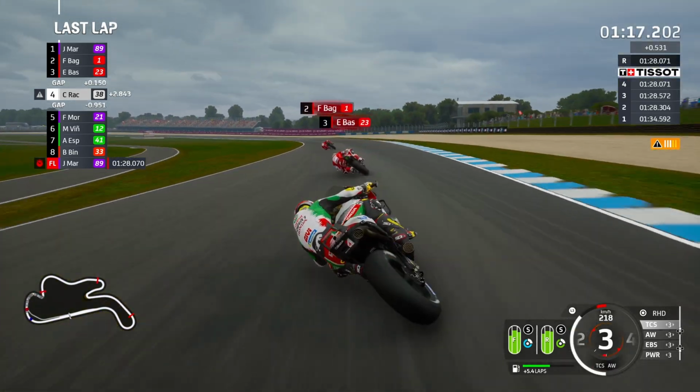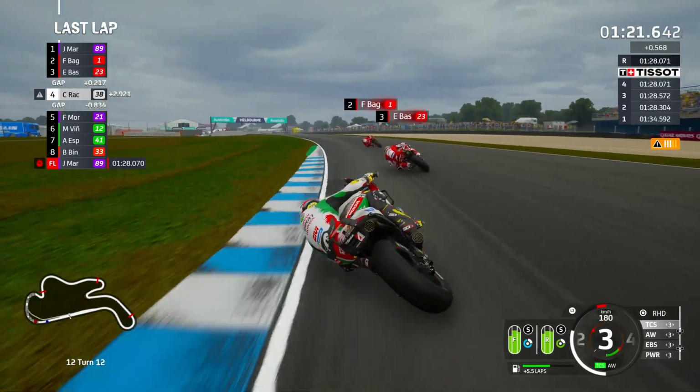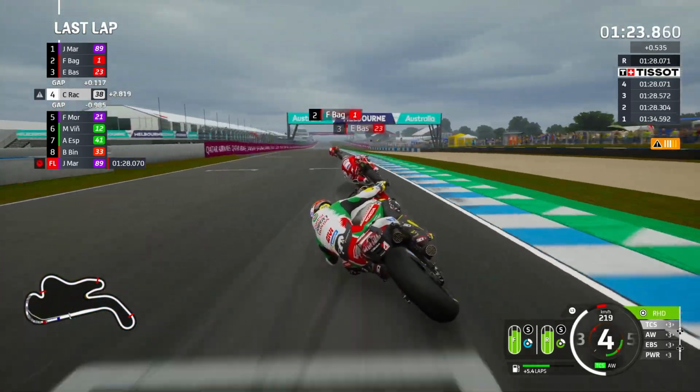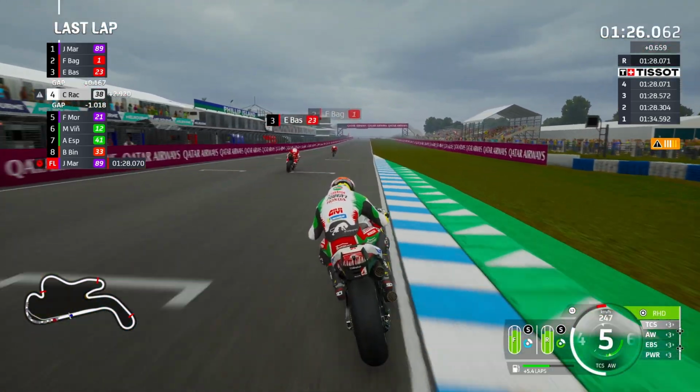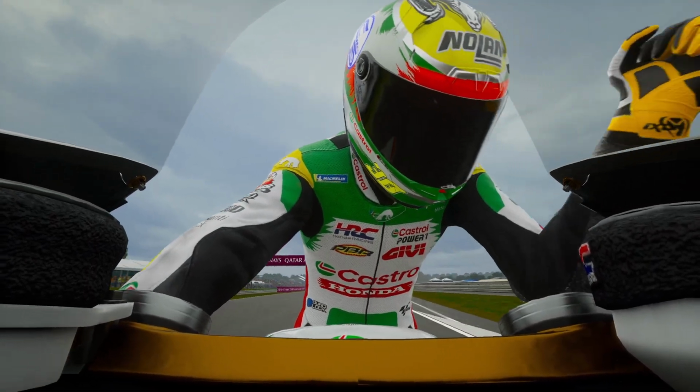It's a bit hard to make moves on these corners here. It was very close though. It was very, very close. We're looking to get on the power out wide on the curbs. We've lost drive, and that is game over. We are in 4th place for the sprint race.